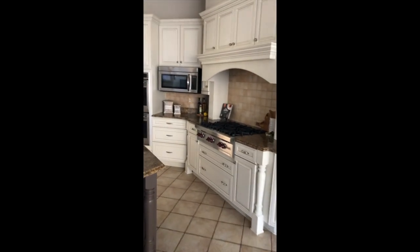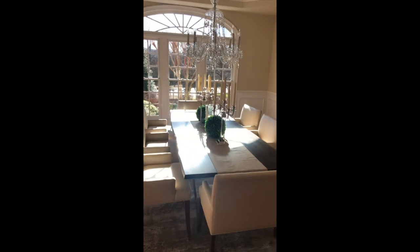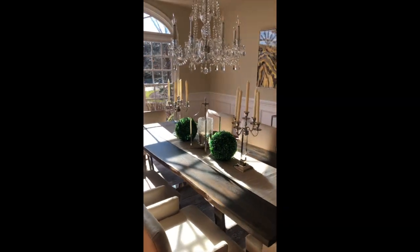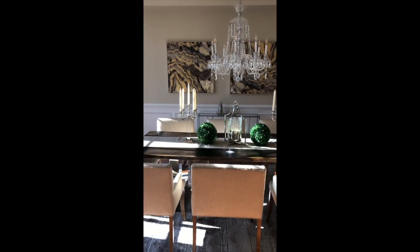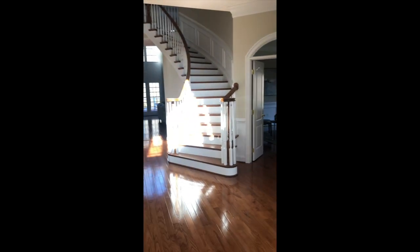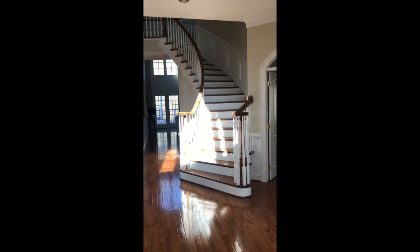Look at that. That definitely would be a place where my husband would spend most of his time, in the kitchen. Any room of the house which gets lit by the sunlight becomes my favorite. What do you think? Here is the main hallway. Actually, let me tell you about the staircase.